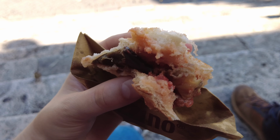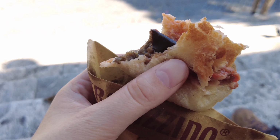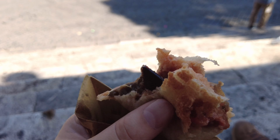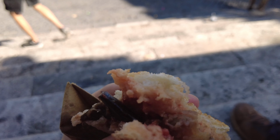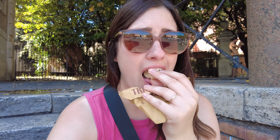So in case you were wondering, like I was, the filling goes all the way to the bottom. This is the bottom point of my Trapizzino triangle, and it is still just absolutely filled with eggplant parmesan. I'm actually so sad that this is my last bite. 10 out of 10. 12 out of 10, to be honest.